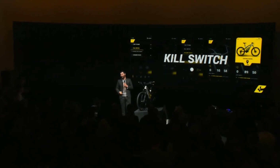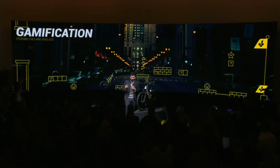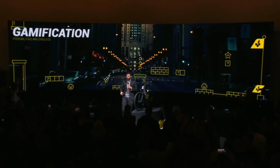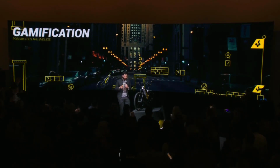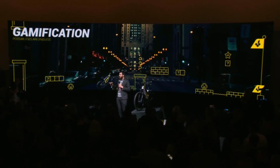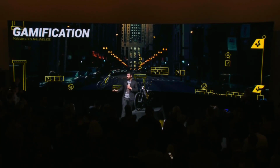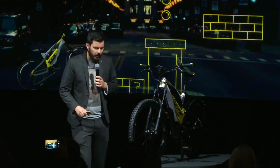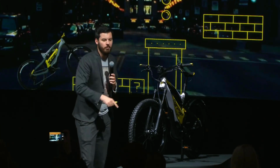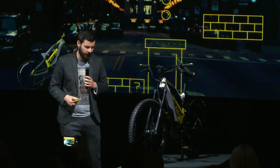But the best feature of it, and the part I'm most excited about, and you will see something later, we have a little surprise, is the gamification. So the sensors, the cameras, and the connectivity enable us to create incredible gaming and competition scenarios. So you can compete in real time against your friends or complete strangers, no matter where you are. So you can take part in other people's competitions or create your own competition the way you want it.